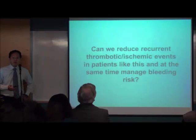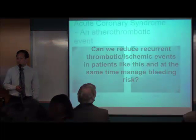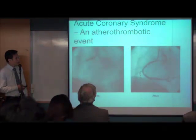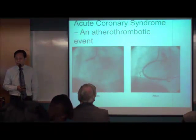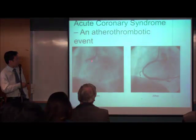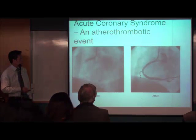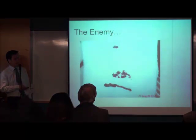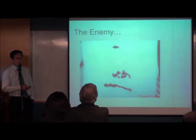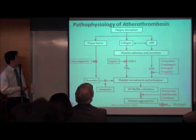So the question is, can we reduce these kind of recurrent thrombotic events in patients like this? At the same time, for elderly patients, thinking about how we can manage the bleeding risk. So an acute coronary syndrome, as we all know, is a thrombotic event. This is the right coronary artery in an inferior STEMI with a totally occluded artery, and this is after. And what we suck out is this, and this is the enemy, okay? And this is what we're gonna talk about today when we talk about antiplatelet therapy.